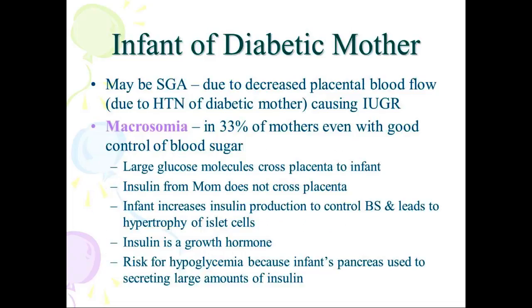Now, let's talk about infants of diabetic moms. These babies might be SGA, small for gestational age, due to the decreased placental blood flow, and that is causing that IUGR. But more commonly, you'll see macrosomic babies, very large. This occurs in 33% of moms who are diabetic, even when they have good control of their blood sugar. And that's because of the response of the insulin, and the insulin being a fat storing hormone. We talked about that a little bit in our high risk perinatal situation.